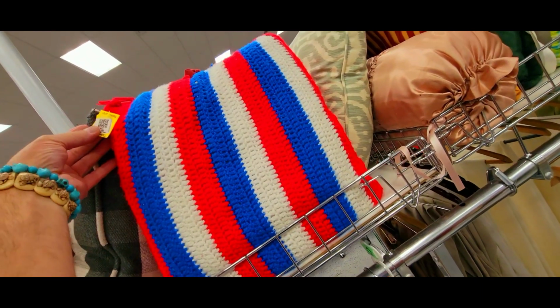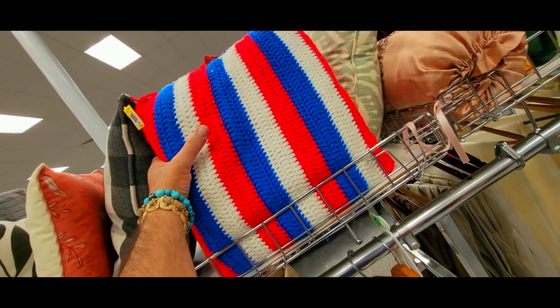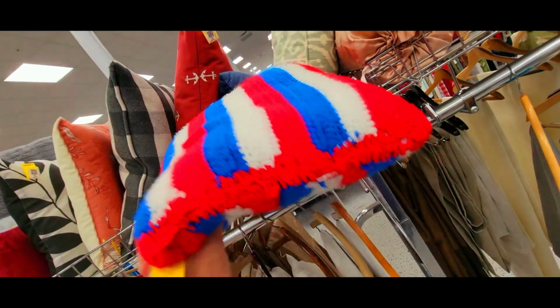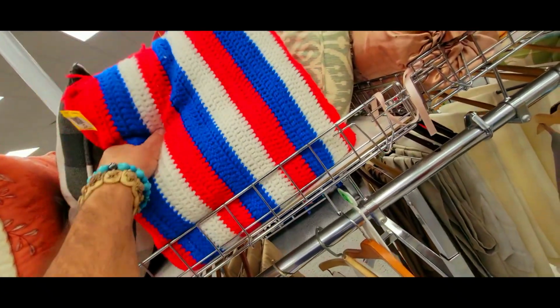Guys, check it out. It is a crocheted, like, great-grandmother thing. My great-grandmother would make stuff like this for $4. This has got to be from 1976. Because if you remember 1976 like I do, everybody was painting everything red, white, and blue and going crazy. $4. I don't need that thing. It's a little ratty, but memories.